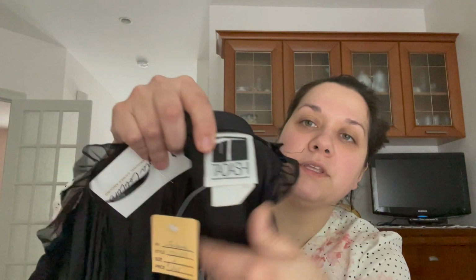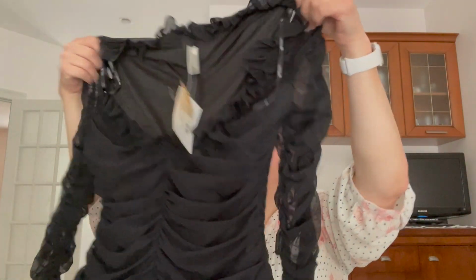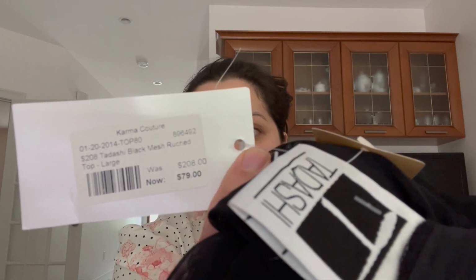I send in there. This next piece I think I'm gonna send to ThreadUp because they've rejected this 4 times now, and it's Tadashi. It's new with tags, as you can see, and it's this evening wear type top. I think I'm going to send it to ThreadUp only because I just can't sell it on my own. And you'll see it retailed $208, but then got marked down to $79 at this place called Karma Couture. Not quite sure what that is. Maybe it's local to me. I don't know, but that's going to go to ThreadUp.